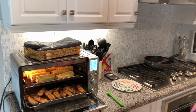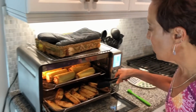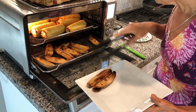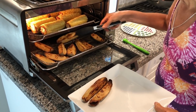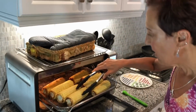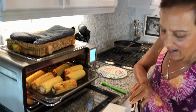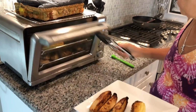So we'll just take out some fries. I always look for the crispiest ones. You know, the smaller you cook them, or the smaller you cut them, the crispier they'll be. I always try to get the crispy ones for myself and leave the ones that are a little bit fatter for Charles. Always look for the corn that has the most browning on it. There we go. Plenty for everyone.